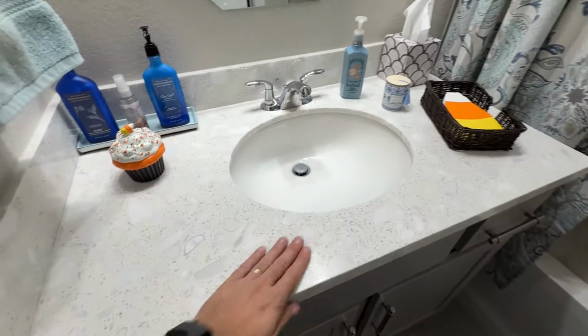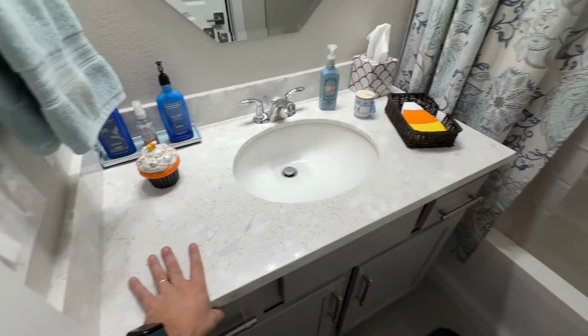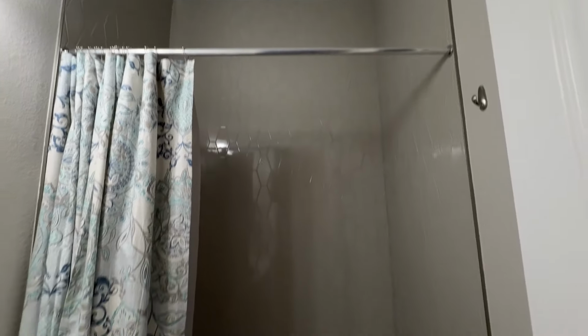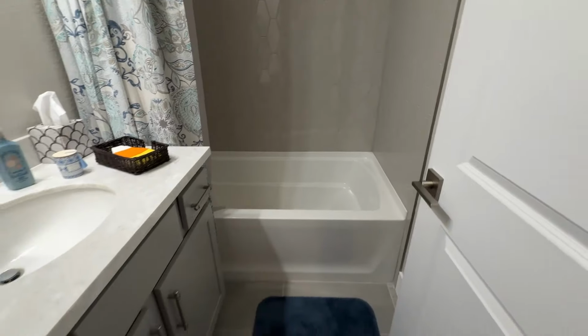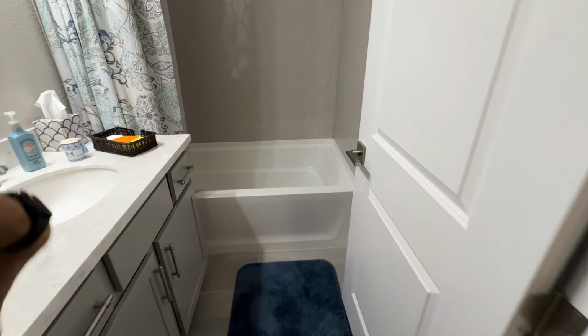You can see here, we have a quartz on your bathroom countertops. Beautiful tile, love the whole theme of this house. It's very nice and neutral colors, I would say. Fiberglass tub in this one. And then behind the door, sorry, you have water closet going to your toilet.